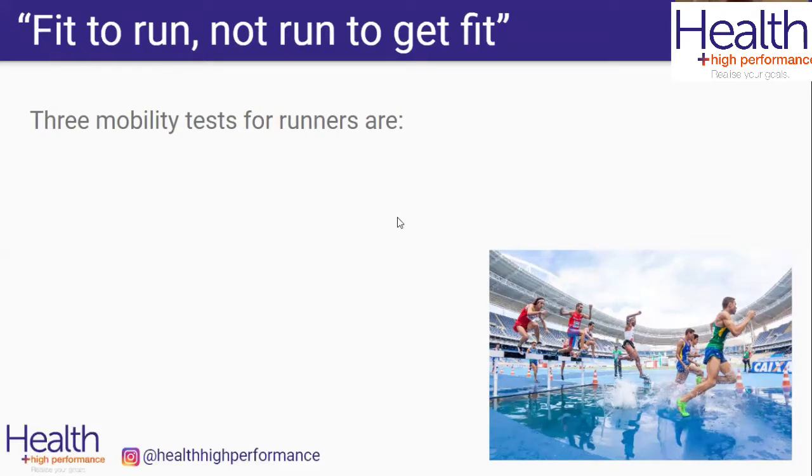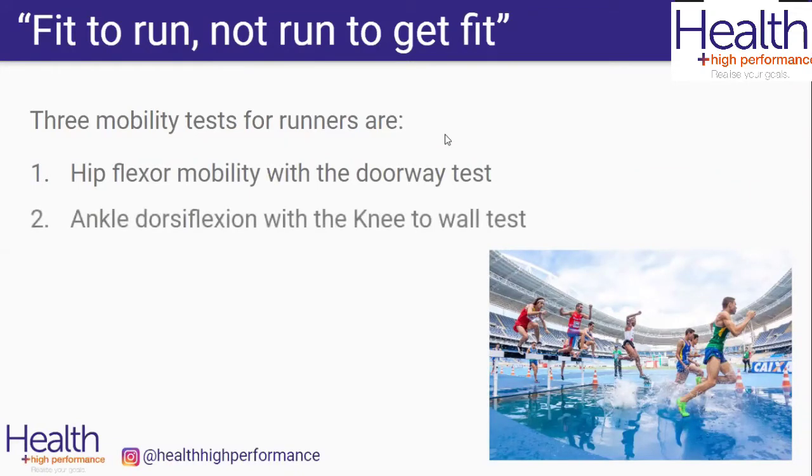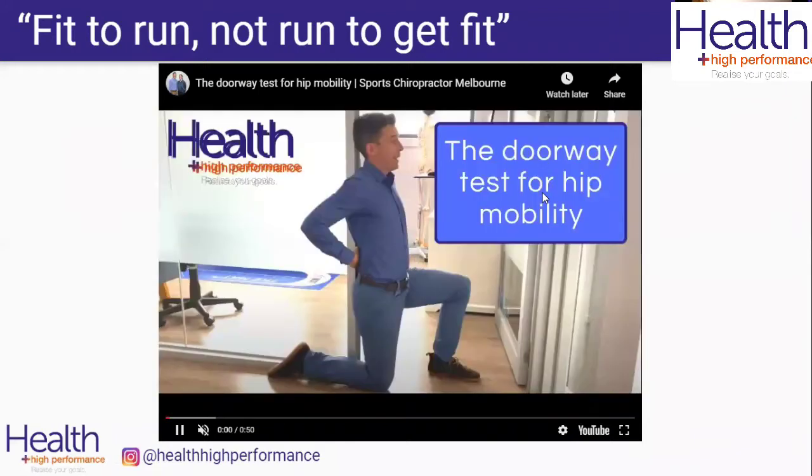So going on to our three, starting with mobility first, there are three mobility tests that I tend to use, which are great, easy tests to do at home. Hip flexor mobility, which you can do with the doorway test, and we're going to run through these in greater detail as well. Then we've got our ankle dorsiflexion with the knee to wall test. Then we've got our big toe mobility. And here we are starting with our hip mobility first.